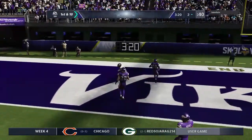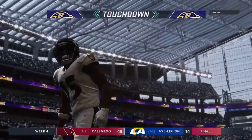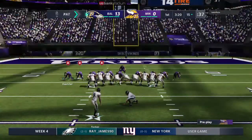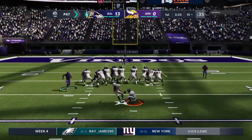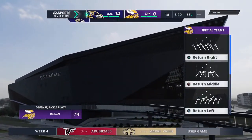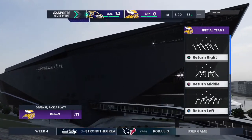And that'll be caught. Touchdown Ravens. It's Hollywood Brown. Complete to Marquise Brown. Marquise Brown, his 4th touchdown on the year. And the Ravens are able to show off their quick strike ability. And it's good to make it 14-0. Makes the score Ravens 14, Vikings nothing.